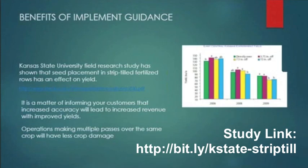And usually when I'm looking for it, if someone needs more information, I just start checking extension offices. Iowa's always a good one to check. They usually have a bunch of information. Ohio, Indiana. That's a great knowledge base for any information that would benefit strip till and trying to get it sold to a customer.